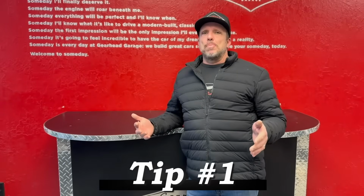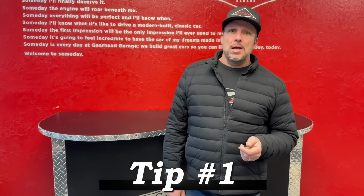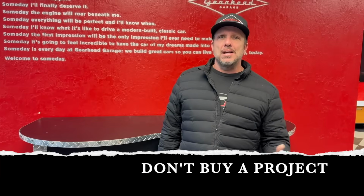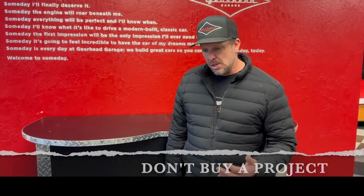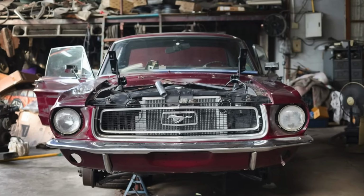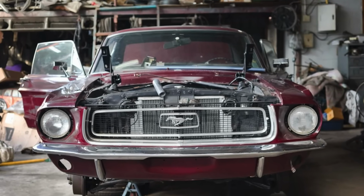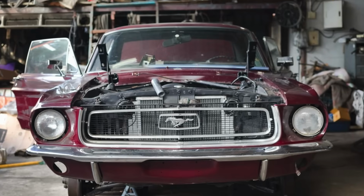Here's the first of several pieces of sage advice you'll get from me today. Don't fall for the most common classic car buying pitfall, buying a project. Yep, I said it, and I'm somebody that builds cars for a living. So many people bring their cars to me after years of watching them sit, empty promises, I'm gonnas, and some days just don't seem to get the job done when you're in over your head. And as I said, I fell victim to that too.